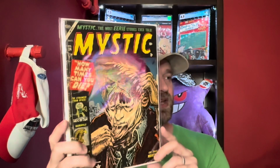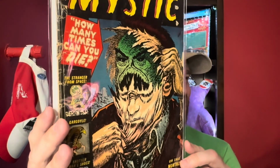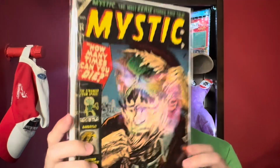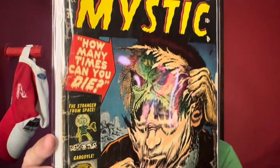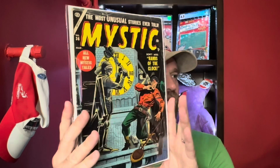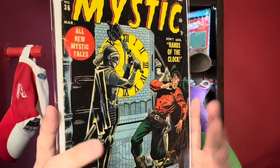This is Mystic number 24, kind of like a lizard man, something like that, taking his face disguise off. But you can tell these are lower grade books. A lot of wear on the spine, but still a pretty cool cover, Mystic number 24. Then we've got Mystic number 36, where this guy is going to have a bad day up there with this knight. But yeah, Mystic number 36.